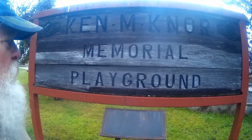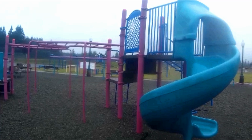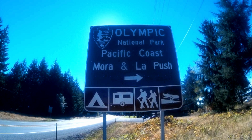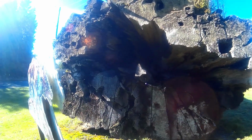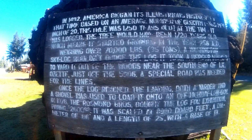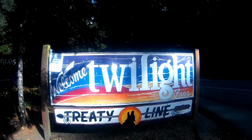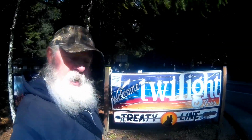Ken M. Knorr Memorial Playground. Well, this is a very large community playground. This is an old growth tree, 10 or maybe 12 feet in diameter. Huge tree. As you move down the road, you run into the Twilight treaty line. It was really popular, and so I had to stop and get a little video of it.